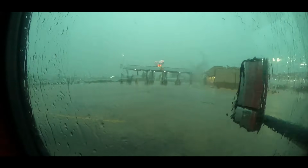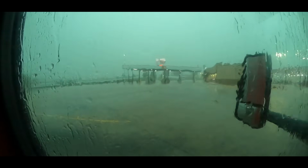I think it's hailing now, if y'all can hear it smacking against the truck. Oh man, it's bad over here. Oh man, that's a truck flipped over. That's crazy.